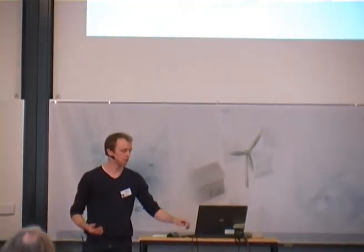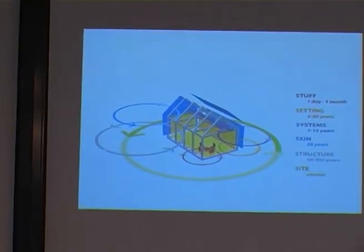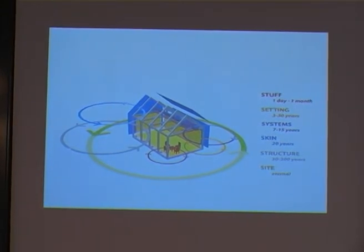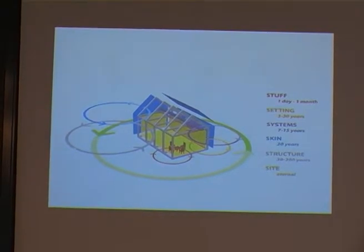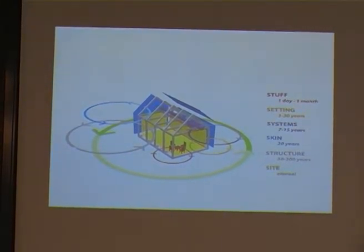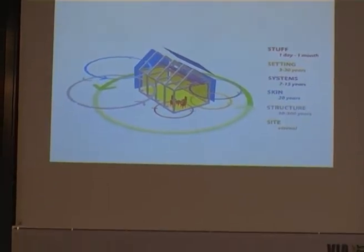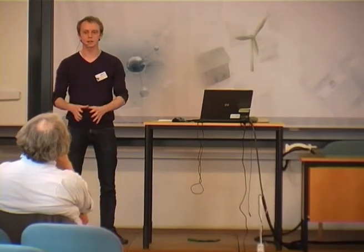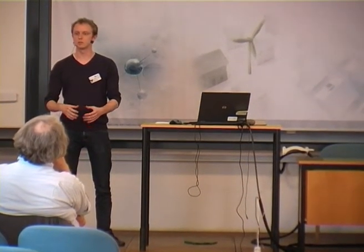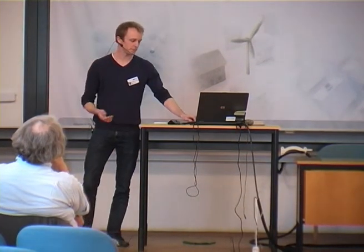The problem with a building is actually that there are different cycles. There's the furniture, which is maybe exchanged every year. There's water going into a building, which goes in and goes out the same day. There's food, there's waste, and then you look at systems: ventilation systems, solar panels, stuff like that has a lifetime that is shorter than the building itself, because the structure of a building can be standing for 200 years. And then again, the site that you're building on, that's eternal. So when you remove your building, you should return the site to the state that it was in before.